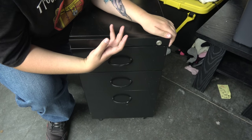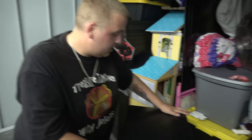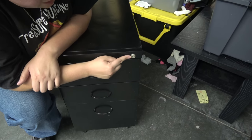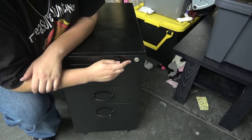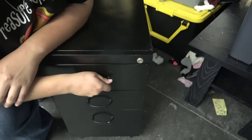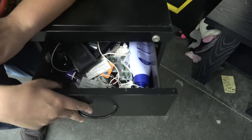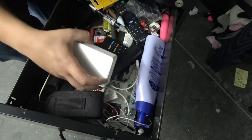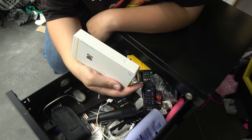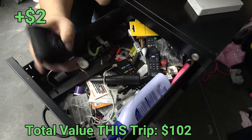So remember last time I told you I saw the back of this. I couldn't tell if it was a safe or a filing cabinet. It looks like it's more of a filing cabinet, unfortunately, but it also has a lock on it. So it's a lock safe filing cabinet thingy. Let's hope there's money in it. Is it locked? Nope. Okay, let's see. What is this? A Kodak photo printer for a mini camera. That's empty.